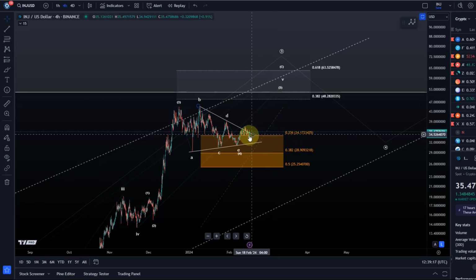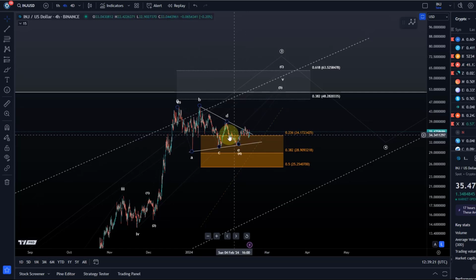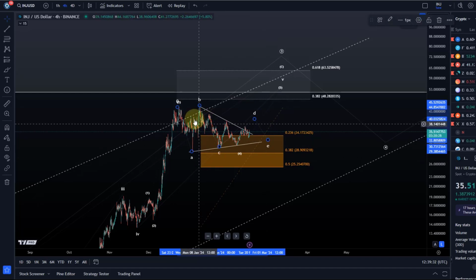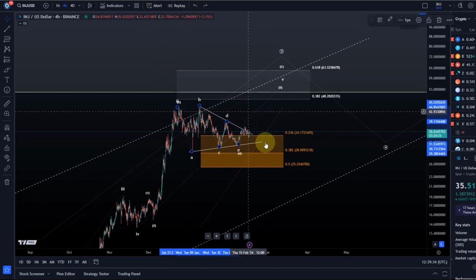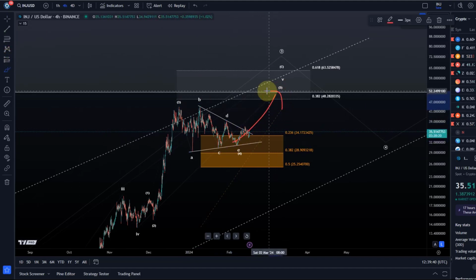Here you see that the triangle could technically be complete, but please be aware that triangles can always extend further. So for example, it's possible that we're still in the D wave and the E wave will happen later. That's just one of these things with triangles. That being said, as long as the support is holding, another high is a reasonable assumption, either from here now, or if the triangle extends.